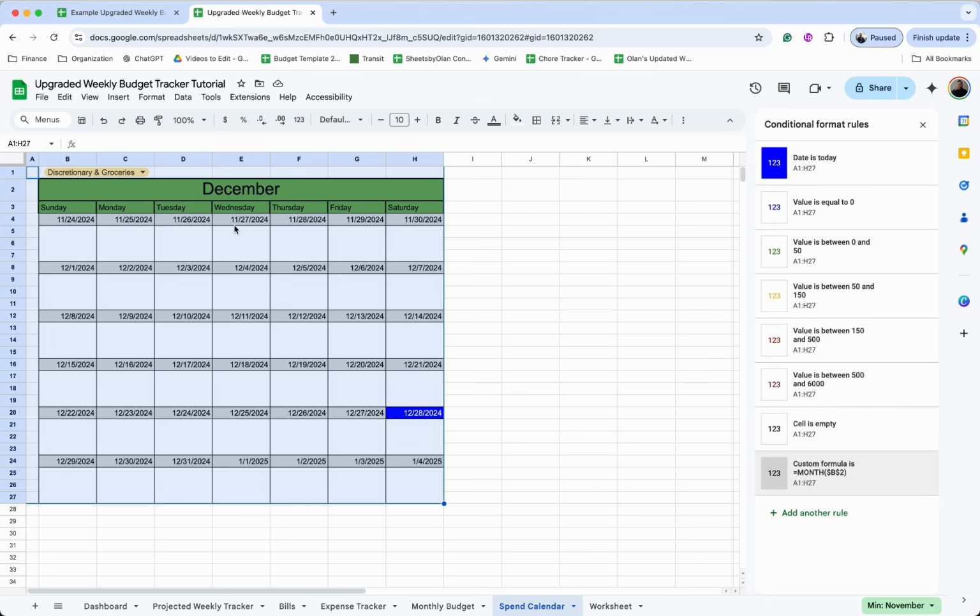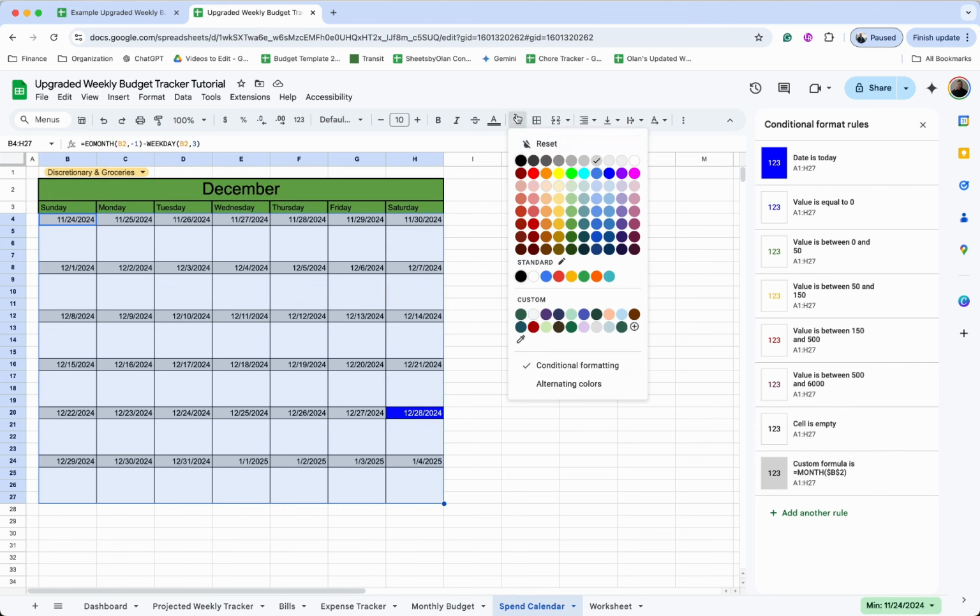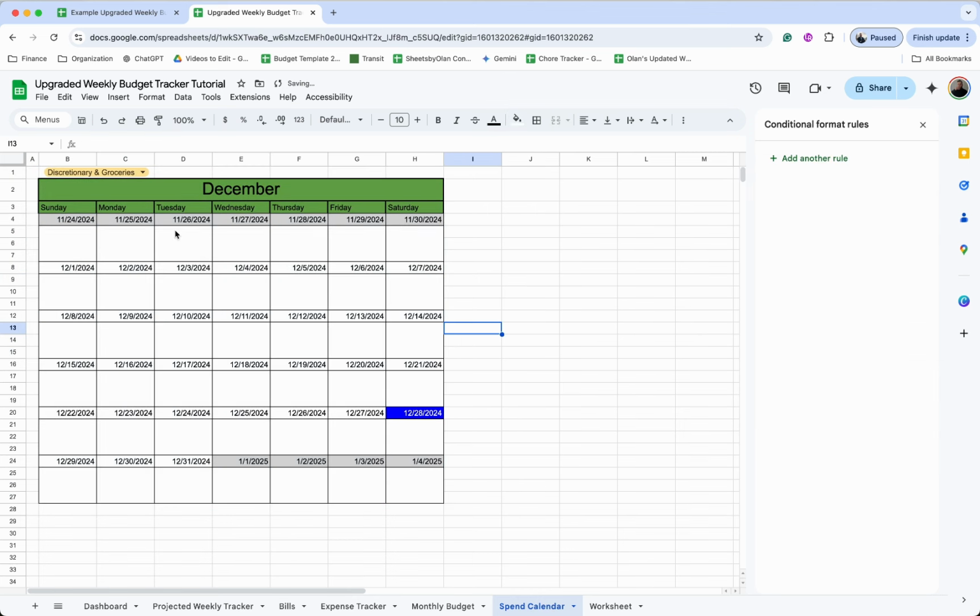Now what this did, I already kind of formatted it so you can't see it, but what this did is, if I clear this formatting, it will only highlight in gray the ones that are not equal to this month. So for example, these November dates are not in December, so that's why they're not highlighted. But all of these dates are in December, so that's why they are highlighted.